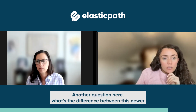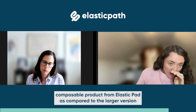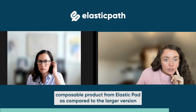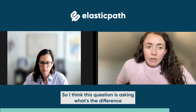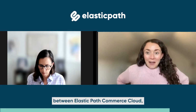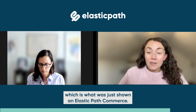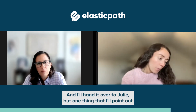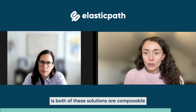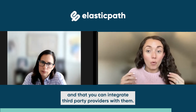Another question here, what's the difference between this newer composable product from Elastic Path as compared to the larger version that's been out for several years? So I think this question is asking, what's the difference between Elastic Path Commerce Cloud, which is what was just shown, and Elastic Path Commerce? And I'll hand it over to Julie, but one thing that I'll point out is both of these solutions are composable in that you can integrate third-party providers with them.